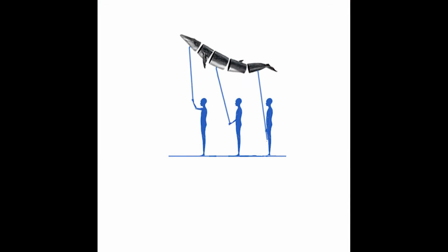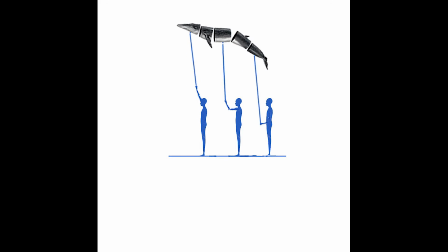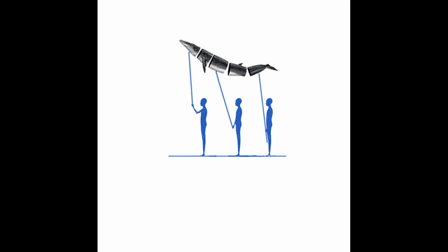I think we have a final scene here, an image of a whale that is one of the types of effects you're going to be producing for the students, and you're able to control them with your hands and the movement to make it seem as if you're animated.